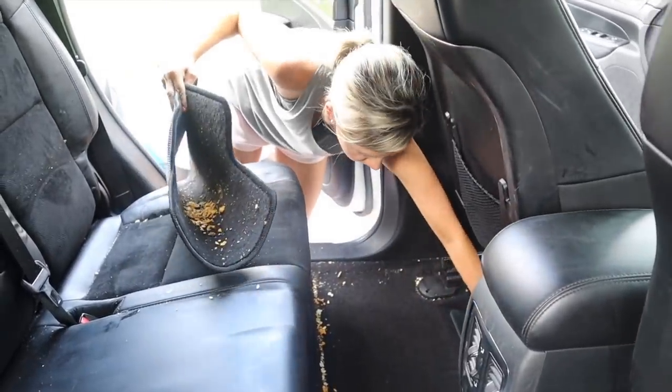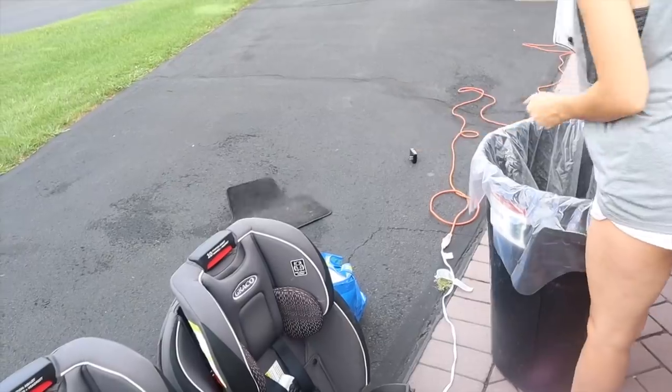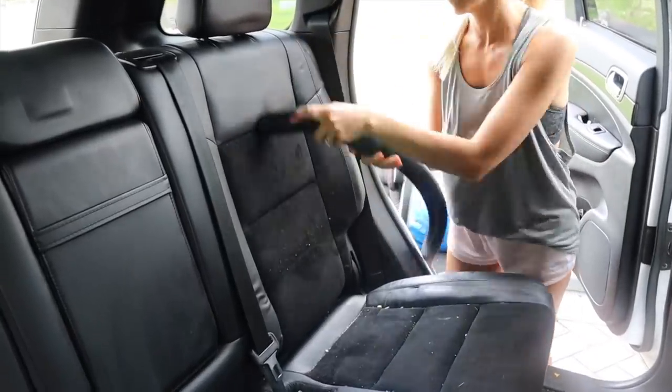And now that the trunk is finally finished, I'm taking the mats out and just dumping all of the crumbs and stuff into the trash can before I go ahead and vacuum everything. And I'm also going to be shampooing these mats.